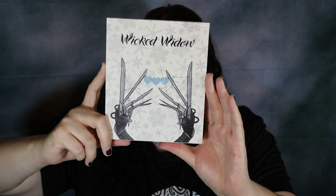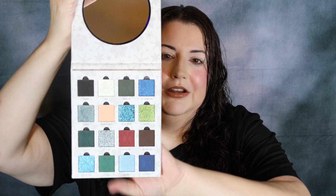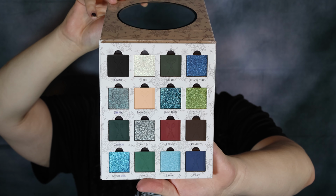It's the end of spooky season for now, but we're going to go back to it in a little bit because Glamlight keeps releasing spooky palettes, horror theme palettes. So this is the Wicked Widow Beauty, the first Scissorhands palette. There's just the back of the packaging. I love Wicked Widow Beauty. Their formula is phenomenal. Their palettes are just so beautiful, so fun, you guys. Just look at that. Tell me that is not beautiful.